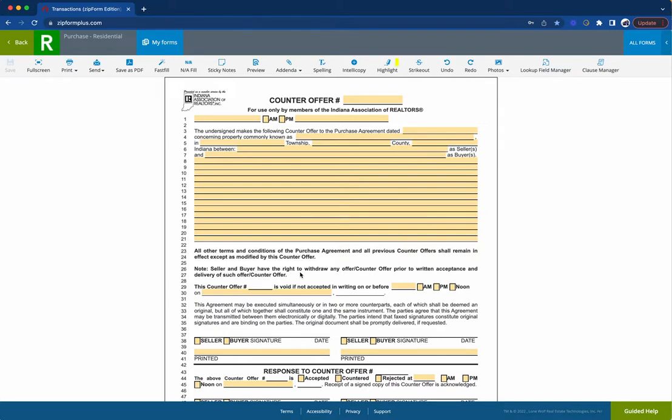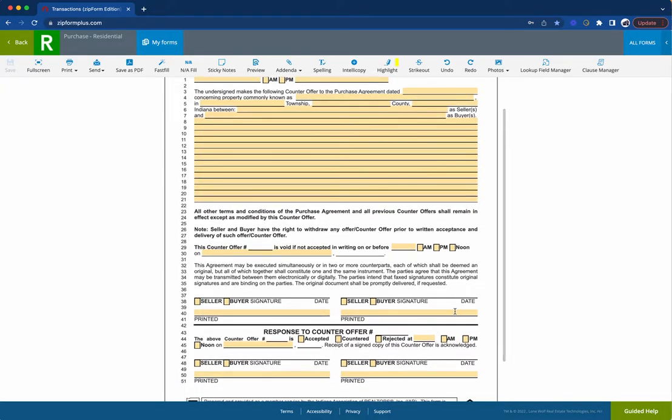And if it expires and it goes void, then just get a new purchase agreement started and incorporate the information from your counteroffers into it, and then start the counteroffering all over again if you need to. But new purchase agreement, if this expires, it's a dead deal. And then you got the buyers and sellers and all this stuff.